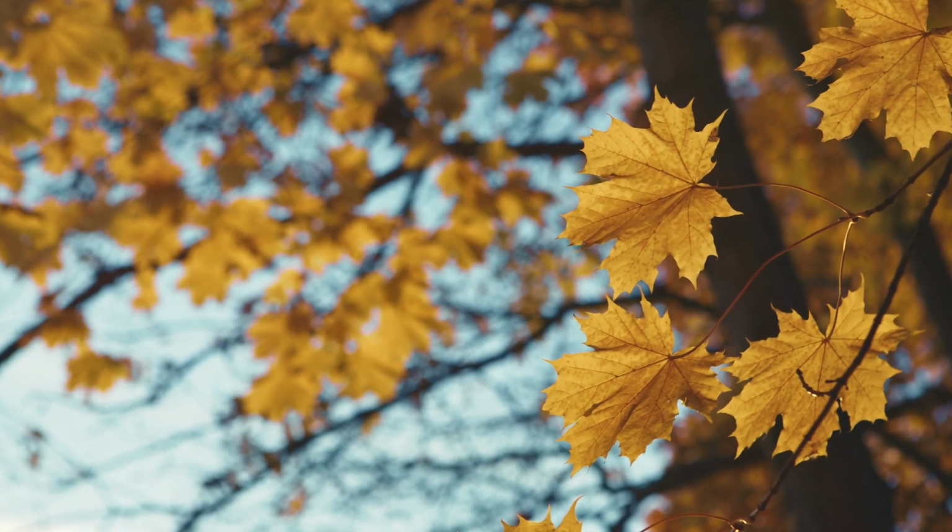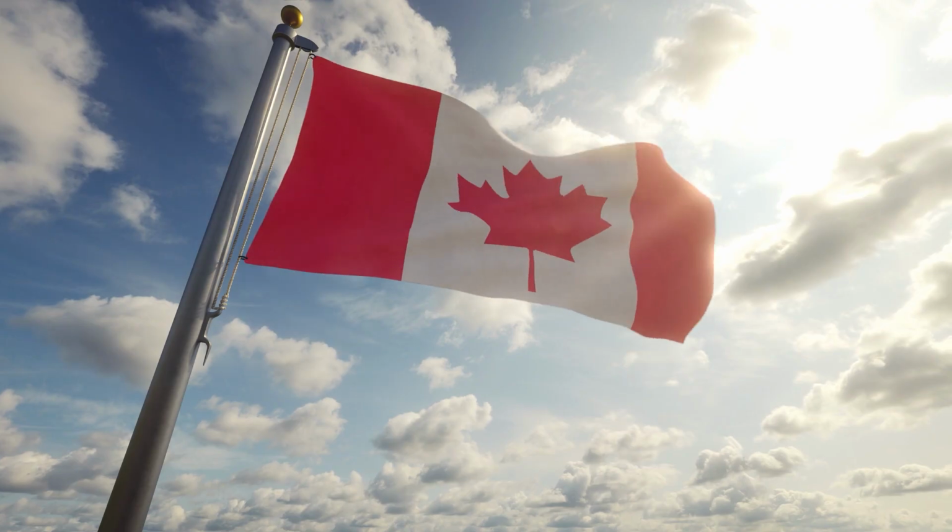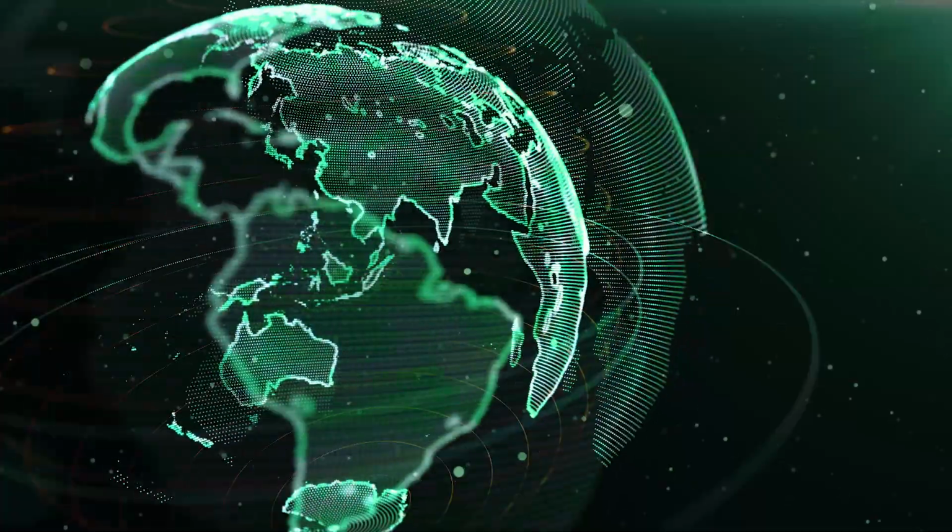Let's talk about the maple leaf, eh? This little beauty has been Canada's symbol since the 1800s, and it's totally iconic. But did you know that it wasn't until February 15th, 1965 that Canada got its own flag with the glorious maple leaf front and center? That's a century without any country symbol and a national flag. But why the maple leaf?